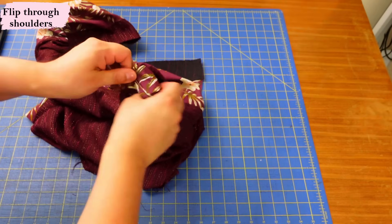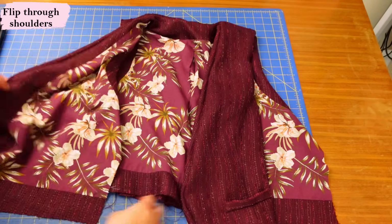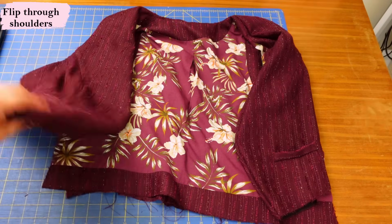Whenever we start pulling things right sides out, it always ends up looking like a hot mess at the beginning, but it's starting to resemble the finished garment and I'm so excited.